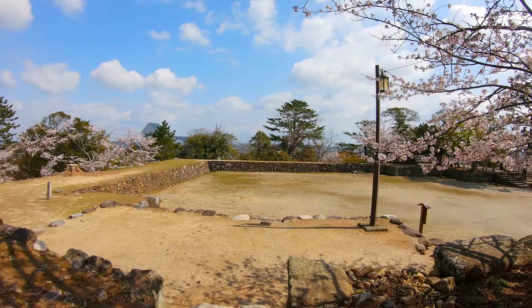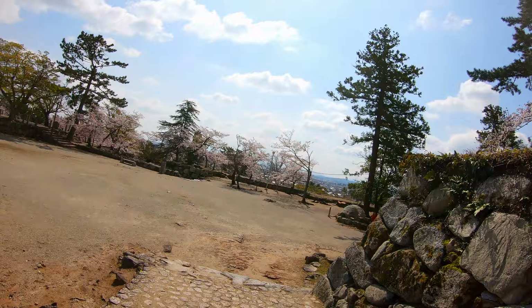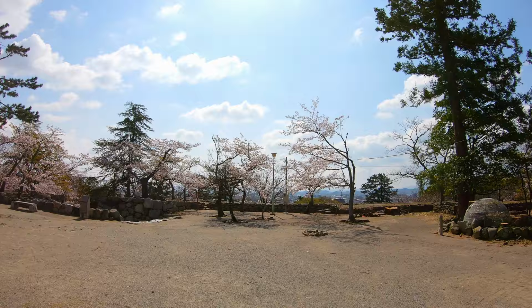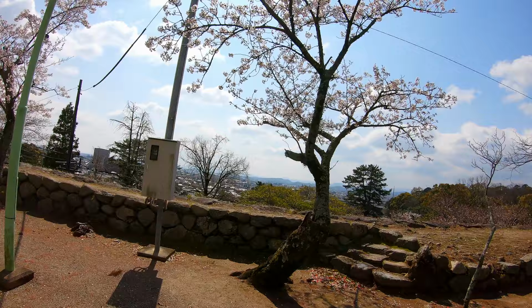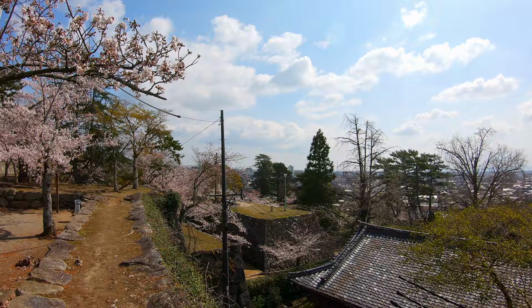So this was where the castle was a long time ago. Now these are just the ruins. I can only imagine how impressive this used to look when the castle stood there. So now we wanna go down there to the next level.